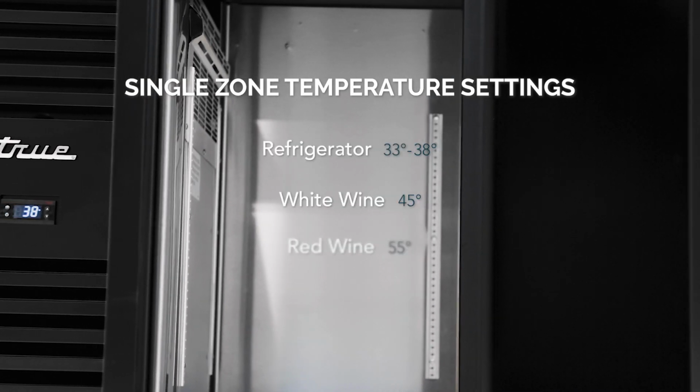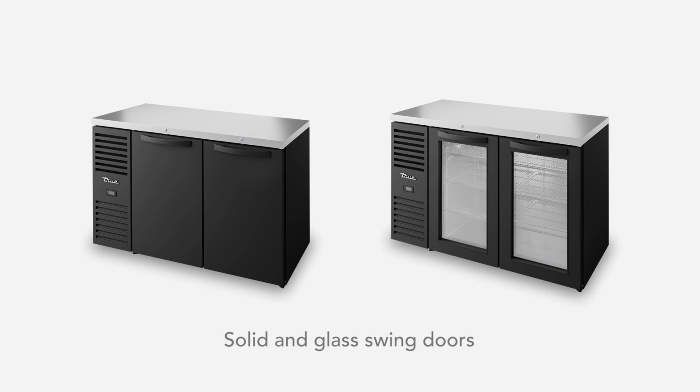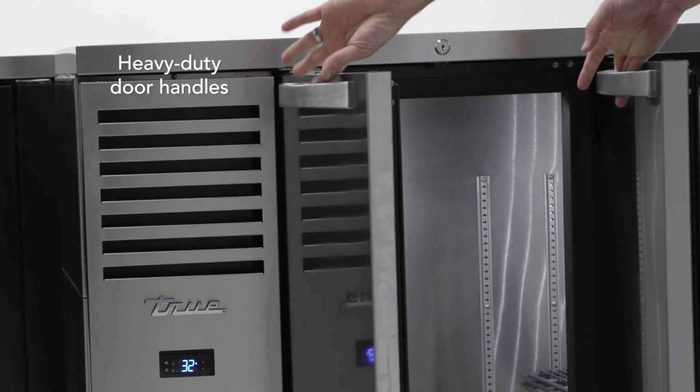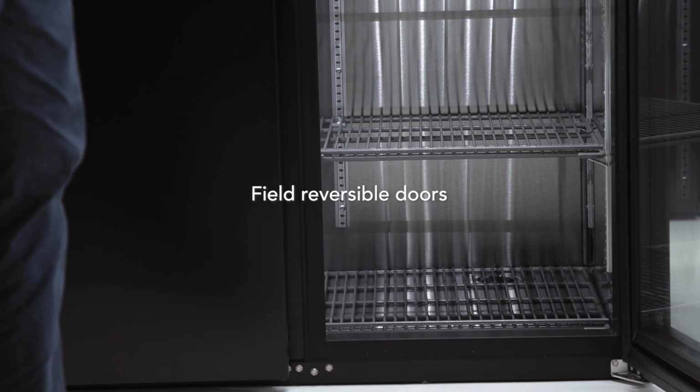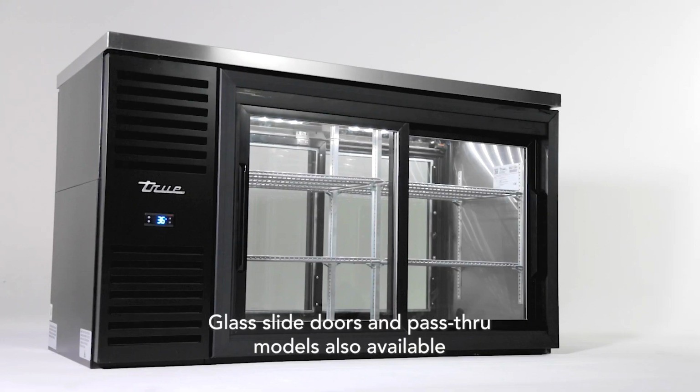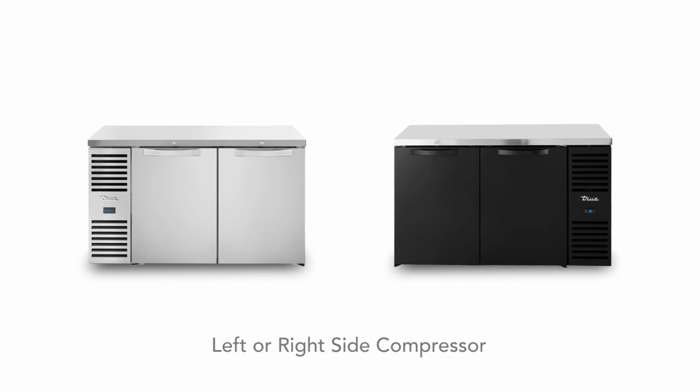Units are available in 3 distinct single zone temperature settings. Door options include solid and glass swing doors with heavy duty door handles, locks, and the ability to field reverse each door. Glass slide door and pass-through models are also available. All models have the option for a left or right side compressor.